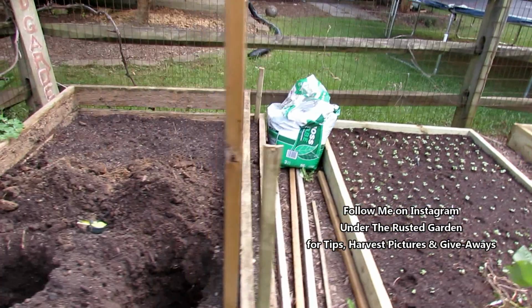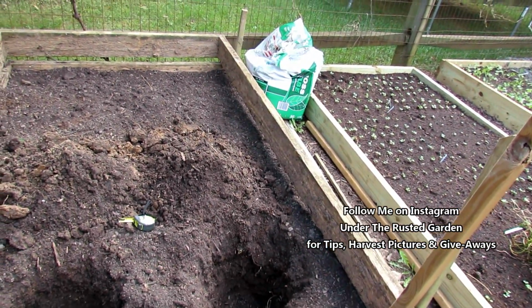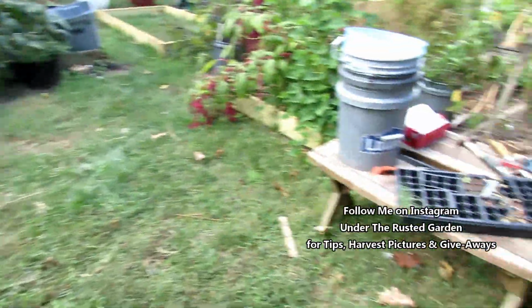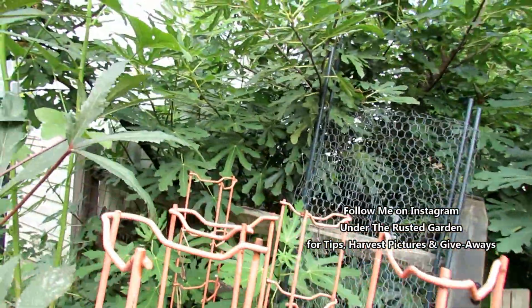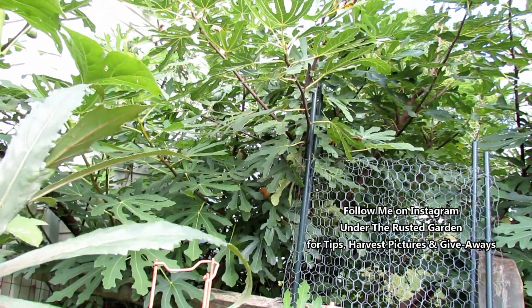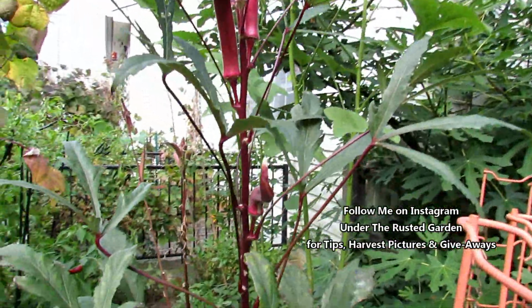And over here, I'm going to actually be burying rotten bananas, eggshells, and showing you how to create a compost hole for your garden. Coming back across this way, there's my whole work area that shouldn't be in the video. The fig tree is doing really, really well. I covered it over the winter, and if you look carefully, you can see some figs in there that I'll be harvesting. More okra, different kinds of varieties.